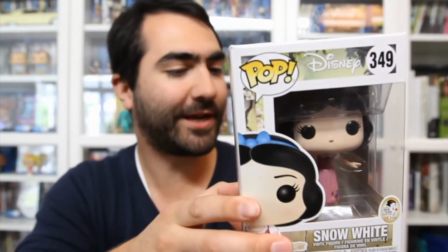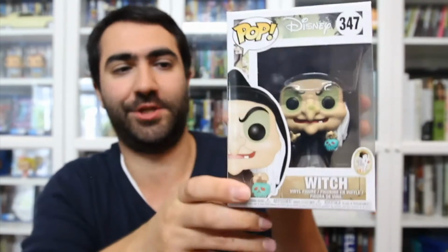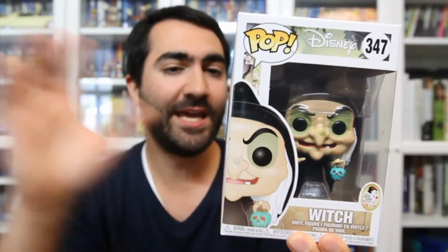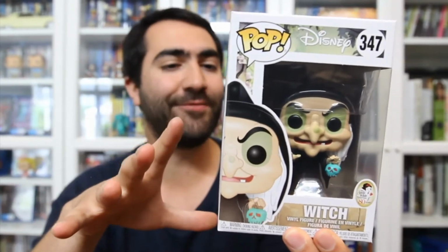I love Snow White, my favourite Disney character. And I had to pick up another one. It was the Witch. Finally, they released the Witch. They released the Evil Queen a while ago, but never released the Witch. So I'm excited to finally get the Witch in there. She'll be coming out of the box. I'll be putting her next to the Evil Queen.